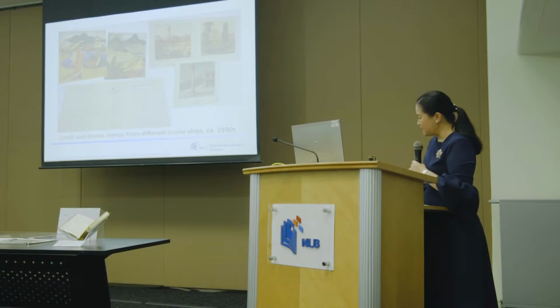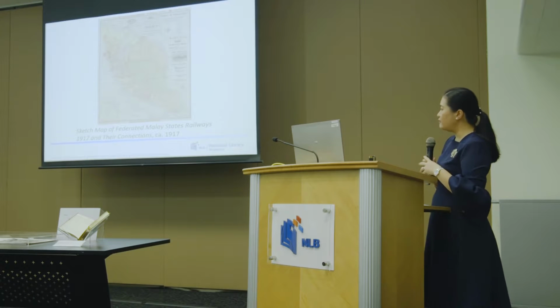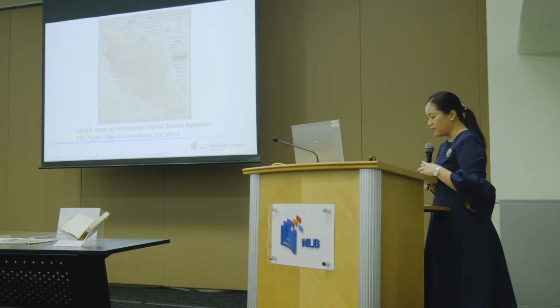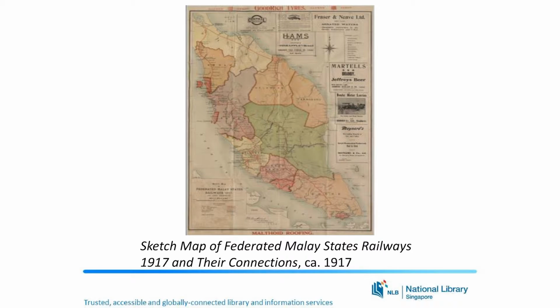Right. Okay, so now we move on to the next mode of transport. All right. The Federated Malay States Railways. Some of you might have heard of them. This company was a consolidated railroad operator formed in 1901 to develop railways in various parts of Malaya. And this 1917 map published by the company showed the completed tracks and the proposed tracks to be built linking various parts of Malaya to as far north as Siam, which is today's Thailand. So why was this important?